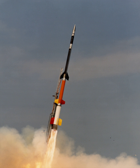height. In serial or tandem staging schemes, the first stage is at the bottom and is usually the largest, the second stage and subsequent upper stages are above it, usually decreasing in size. In parallel staging schemes, solid or liquid rocket boosters are used to assist with launch. These are sometimes referred to as stage zero.